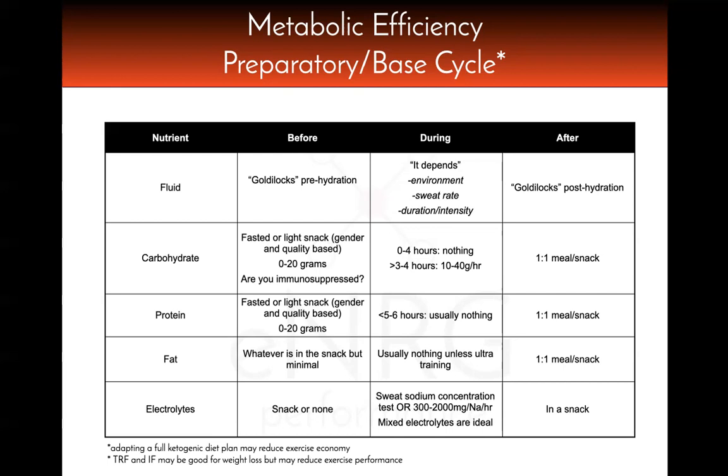A big question is, are you immunosuppressed? I thought I'd really throw this in, obviously, with COVID, and granted, things are getting a little better, but if you have an immunosuppressed or compromised immune system, carbohydrate feeding beforehand is extremely important. Or if you're feeling like you're getting sick, or if you have asthma or anything where the immune system has actually attacked itself a little bit, or even COVID for that matter, right? If you're immunosuppressed, you have to add carbohydrates in your pre-training. You should not do anything fasted because your immune system really functions better with carbohydrates.